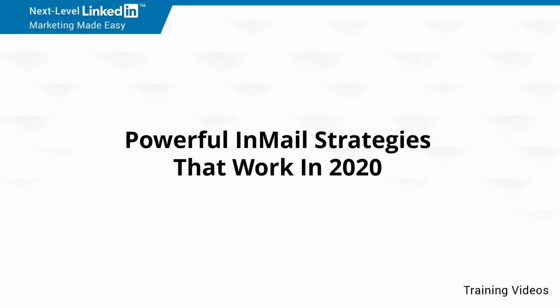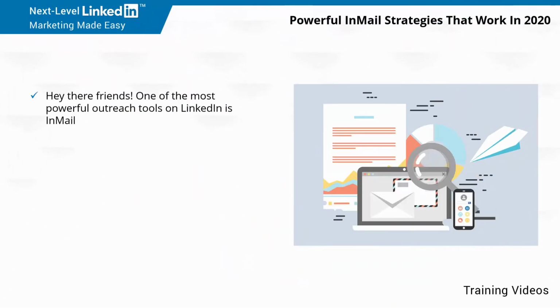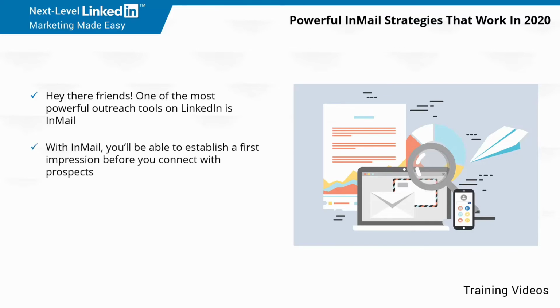Powerful InMail strategies that work in 2020. Hey there, friends! One of the most powerful outreach tools on LinkedIn is InMail. InMail is a LinkedIn messaging app that allows you to contact users outside of your network. With InMail, you'll be able to establish a first impression before you connect with prospects. This will make it easier for you to move them down your funnel later on.